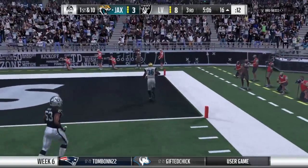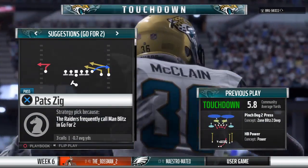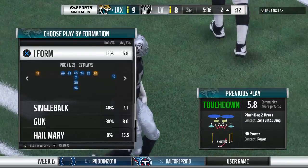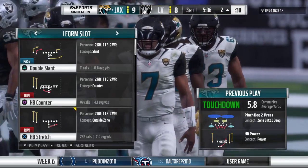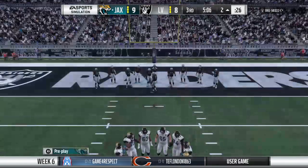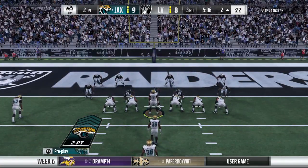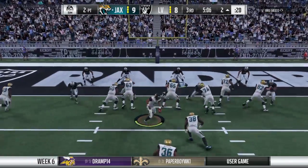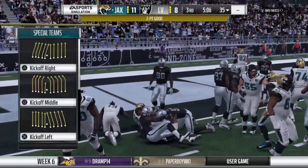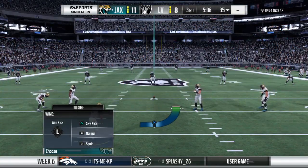And he takes it in. Touchdown, Jacksonville. A great effort there. His second touchdown on the season. And the Jags are able to cash in for 6. And they'll get set here looking for the 2-point conversion. Let's go. They're going to keep it on the ground. And he will get into the end zone again. And he seems to have a nose for it as he gets both the touchdown and the 2-point conversion.